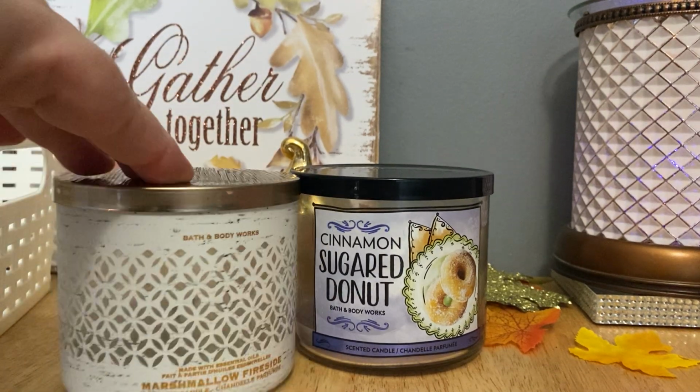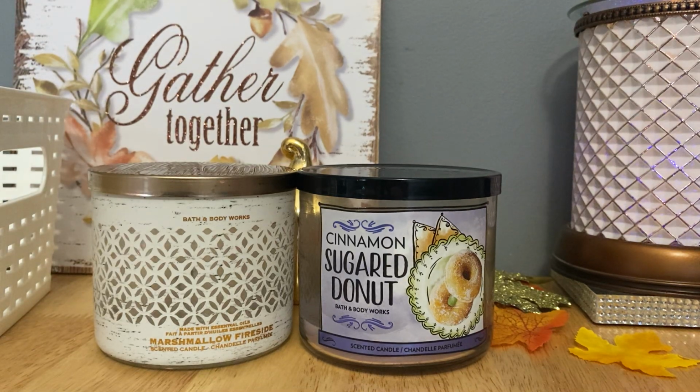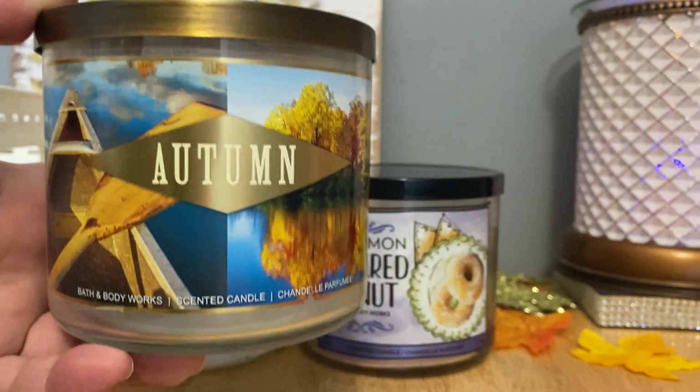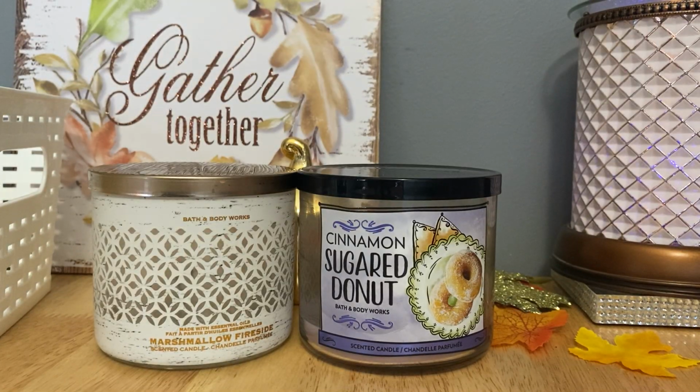Oh, it just smells so good, guys. I mean, I'm not going to go too much into Marshmallow Fireside, because everybody knows what it is, and you either love it or you don't. So, last up, I have already cleaned this out, but that's okay. We're going to talk about it anyway. No surprise here. Every fall, I enjoy my beloved autumn. Oh, it's so good, guys.